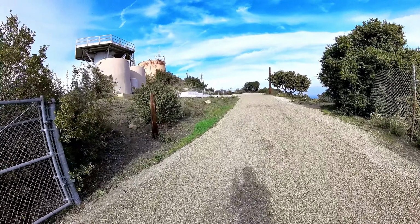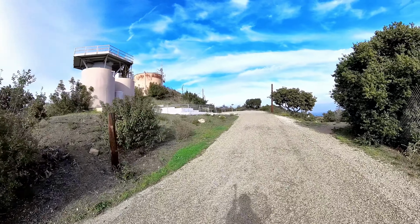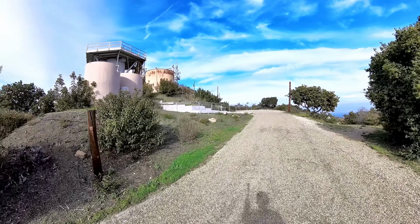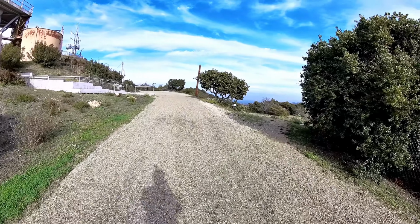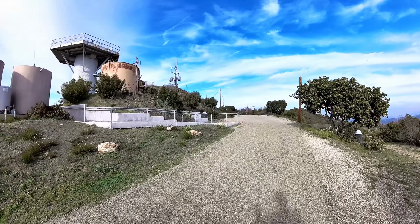Oh, and these ones are water tanks. There is no water at the LA-96C to store, so the tanks had to be installed, so there's none anymore for sure. Okay, let's go.